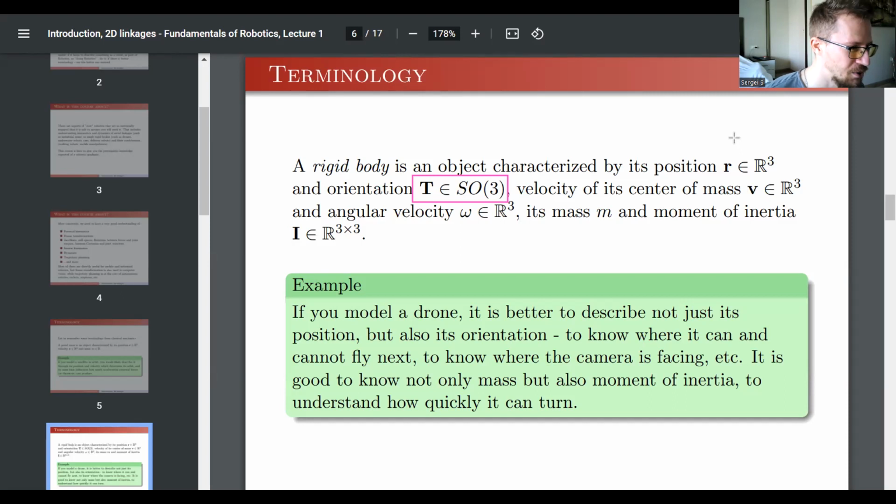You have to remember, though, that in actual code, it is always parameterized somehow. You cannot have completely no parameters to describe orientation. So SO3 is a useful indicator of orientation as a thing, but it does not tell you how you parameterize it, and you have to parameterize it. Okay.